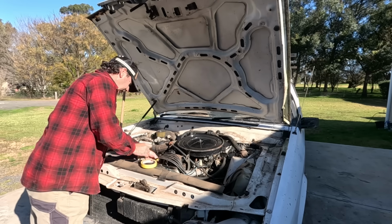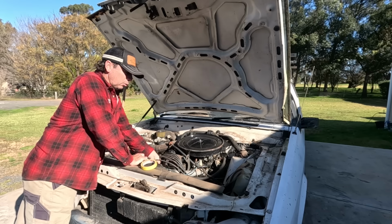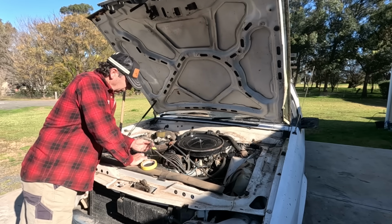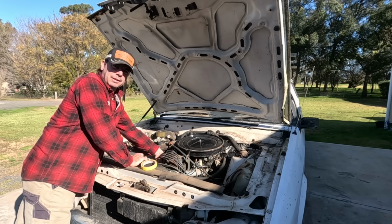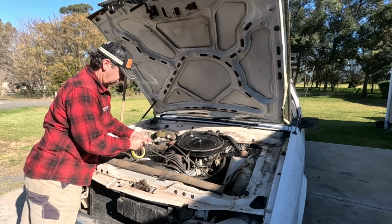With the length of these leads and the way they're sitting, I don't think you could really get it wrong, but I'm guaranteeing you I would. It'll be the one thing you go, I can't get that wrong, and then you'd mess it up deluxe. So we'll just label them.